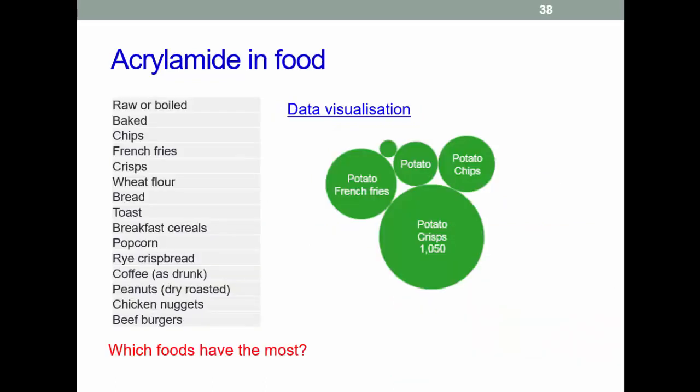Okay, here's a data visualization I did. You have to click on it. I'll probably look at this in the tutorial as well. You can play with these amounts in various foods. I don't want to put external links in the videos, because it makes things quite complicated and you can do it yourself.